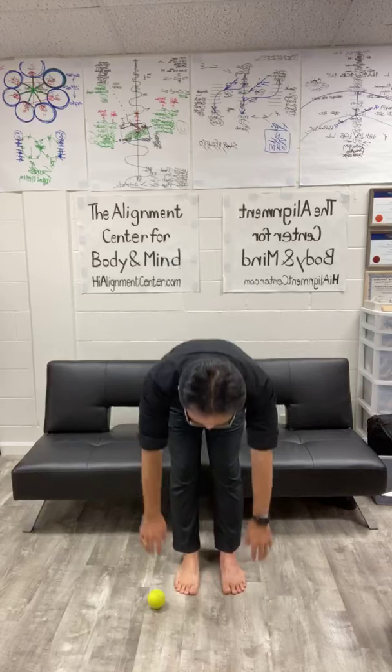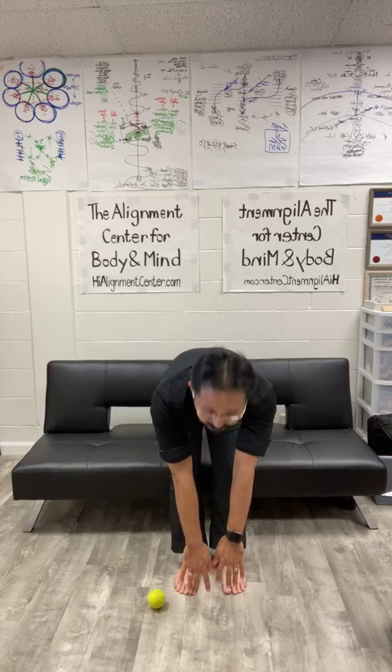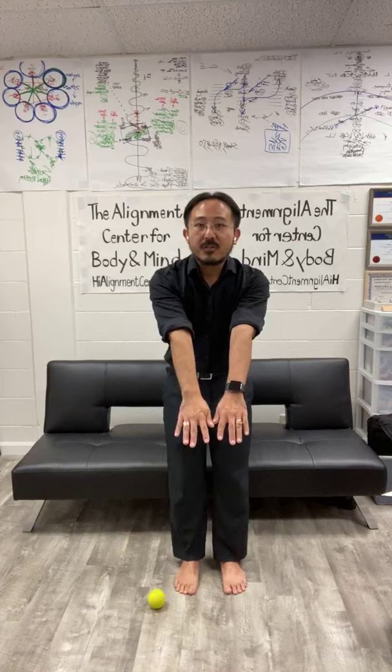Okay, so that's 1 minute. Now, this doesn't happen with everybody, but for me, we can see a significant difference in length. Just releasing some of the tension in the foot has helped to loosen up, and it has had an effect on the rest of the body. So again, my arms are at a different length. And even when I reach for the floor, it's easier on this side.